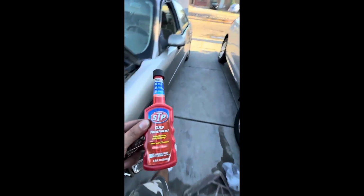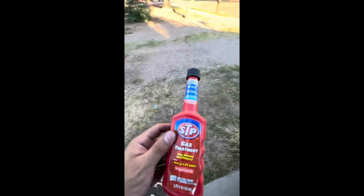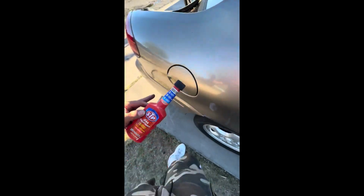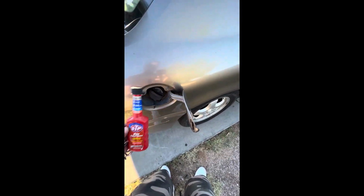Always, whenever we buy a new car, we add one of these. Usually use the Lucas ones, but this is what we had. Pretty simple. When you go fill it up, I already put some gas in here. You go fill it up, you just boom, put it in there, you're good to go.